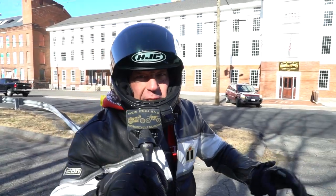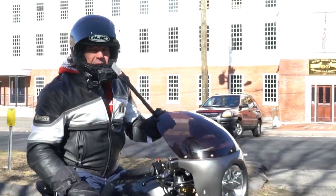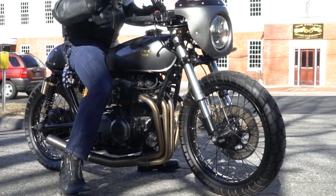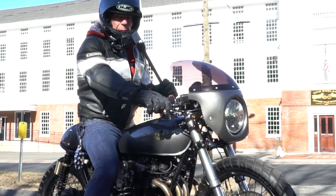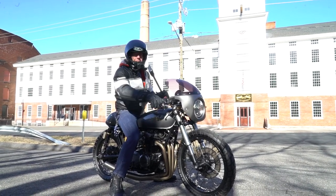Performance and perfection, that's what you're looking at. Cosmetic perfection and mechanical perfection. It doesn't get better than this. You're not gonna build one better than this. If you're looking for the baddest ass 70s cafe racer available for sale today on eBay or anywhere on YouTube, buy this bike.